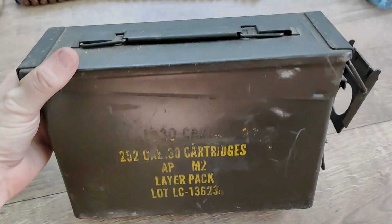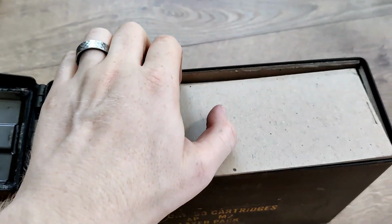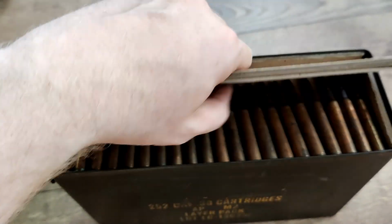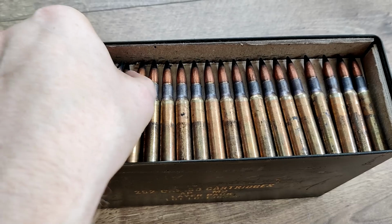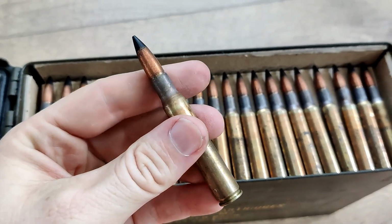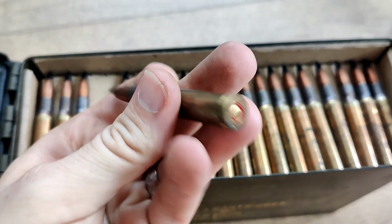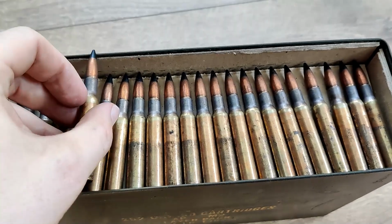And this is going to excite some of you because that is the original can, that is the original marking on the side. And if I can get all the cardboard out of the way, that is all armor piercing 30-06. I believe it's M2 is the designation. But that is a full can. You're the first people that are getting to see it. Just literally just opened it. I'm going to move all of this out of the way so we can check the second row.